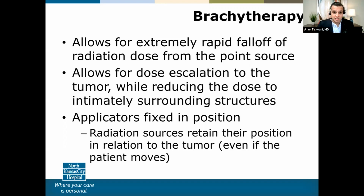This allows us to dose escalate or give a very high dose to the tumor while reducing the dose to the surrounding structures. Now, the way we deliver brachytherapy can be with radiation sources themselves, or we can actually introduce an applicator in a fixed position, and then a separate machine called the afterloader introduces a radiation source in a filament, puts it into the applicator, and then removes it.